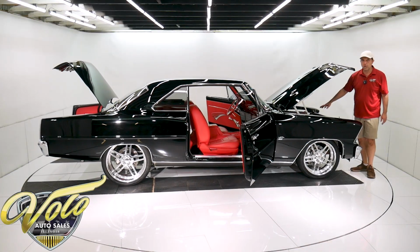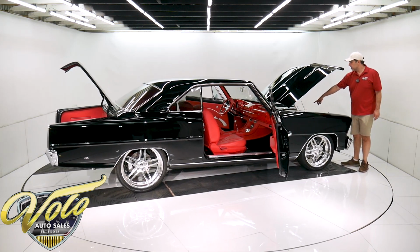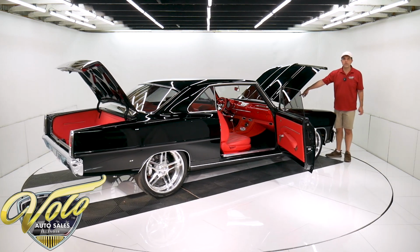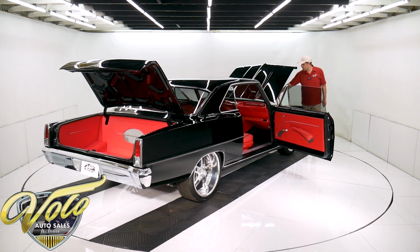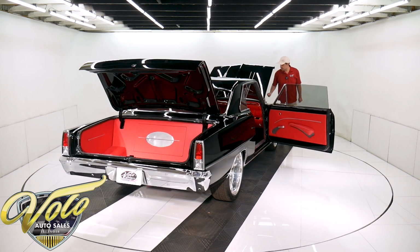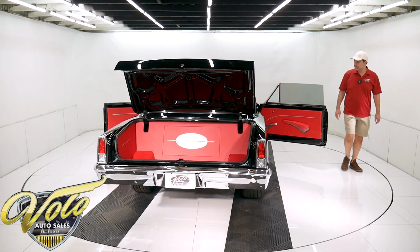So the motor is a 454 bored out to a 468. Endura Shine on the Edelbrock intake. It's got a big giant Quick Fuel dual feed carb that's also polished. It has electric choke. The whole front of the motor has the billet brackets, pulleys, has a serpentine belt, polished alternator, polished AC compressor.